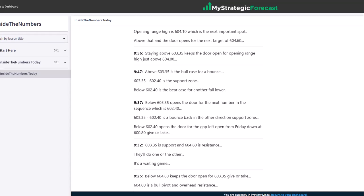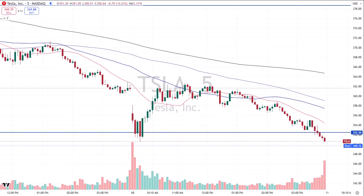This is a live room only situation. We have plenty of other trades in there outside of the live room. It's things that come up after the market opens, different than Inside the Numbers that's presented before the opening bell and the commentary while the morning session is going on. Case in point, how about Tesla?